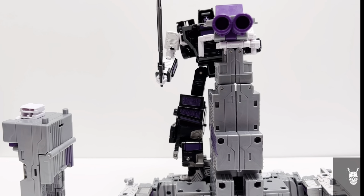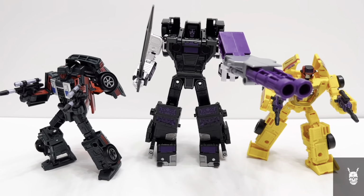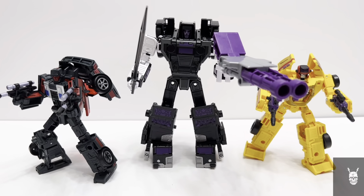Alright, let's do some comparisons. Okay, here's Motormaster with his currently available at retail compatriots, Drag Strip and Wild Rider. All three look good together. And Motormaster looks like he's ready to wreck some Autobots.